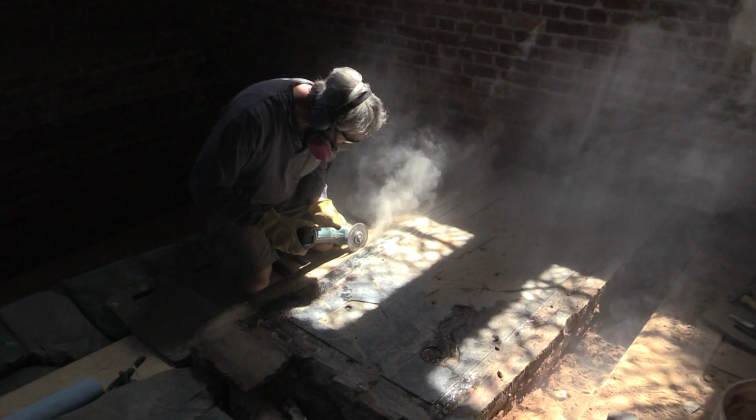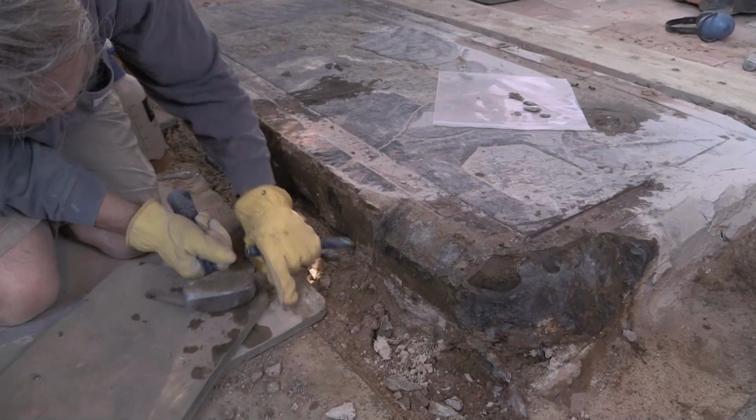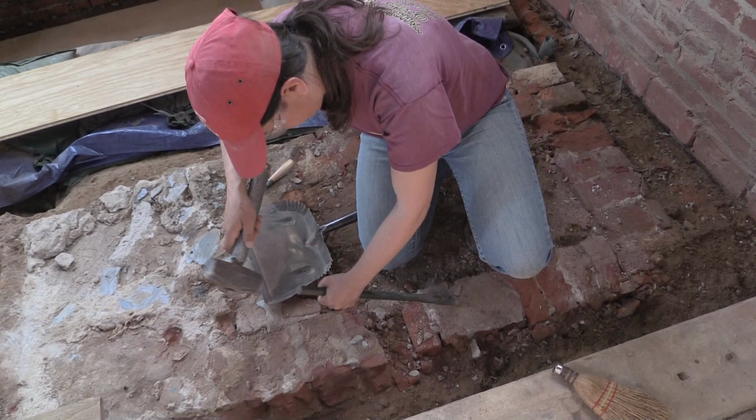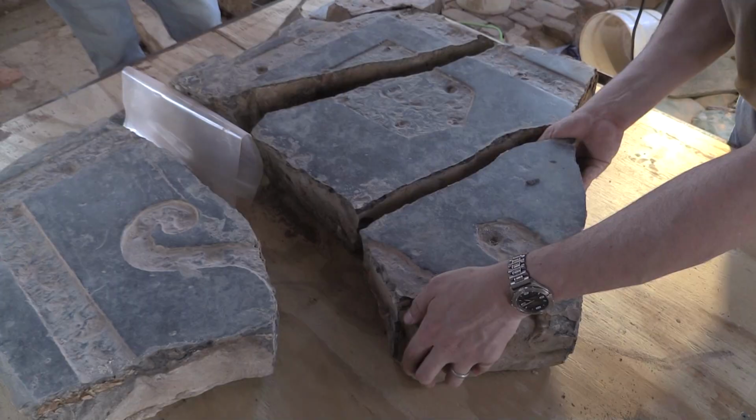I was able to grind it free from that concrete and then chisel under it, and fortunately they did us a great service by not embedding the entire slab into wet, hard Portland cement-based mortar. Instead, they set it on slate shims on a brick pedestal, and then a lime mortar was used. So it actually came out pretty easily once the hard Portland cement-based material was removed.